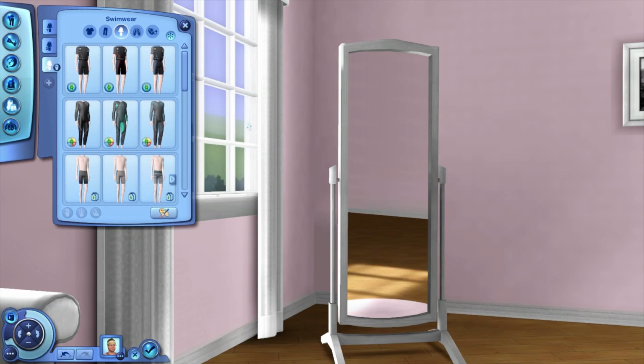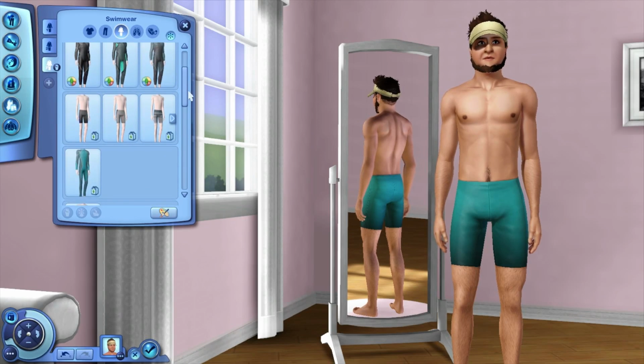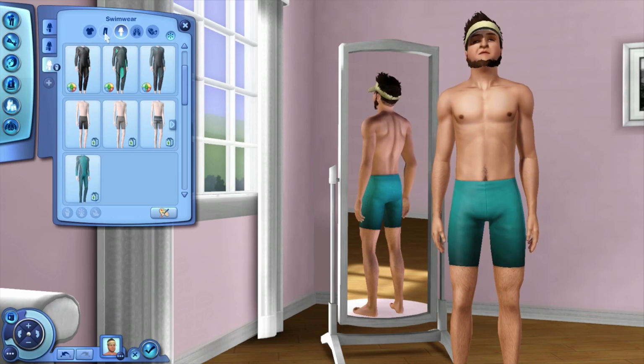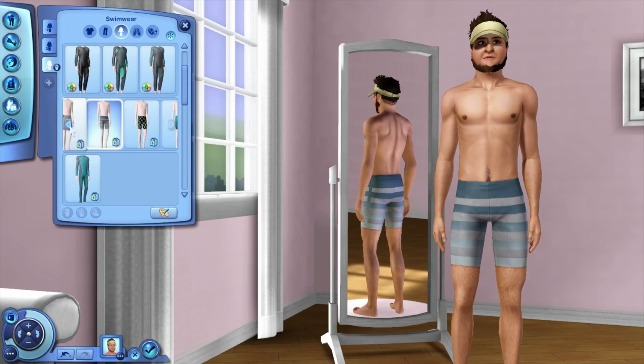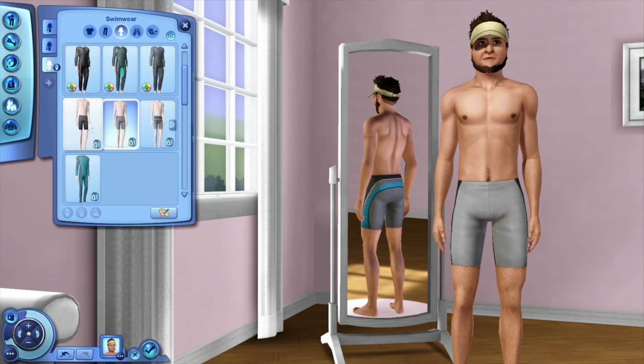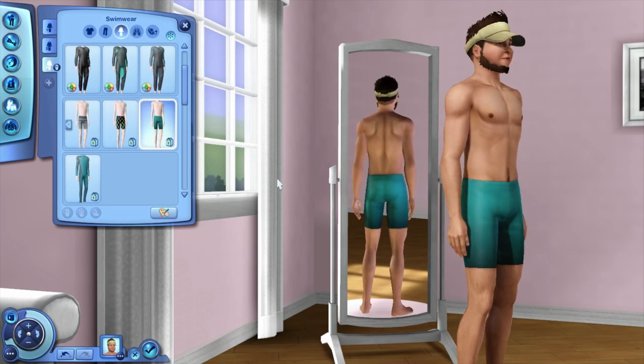The wetsuits I don't usually do very much. Now, these are jammer shorts, and they're available also as everyday wear. Now the weird thing here is that I was looking for them all over in the bottoms. Technically it's not under the separates, it's under the outfits. So that's something to be aware of. It also comes in multiple different color options as a preset, which I do like. So I'm pretty happy about that, but my favorite is just the plain one.